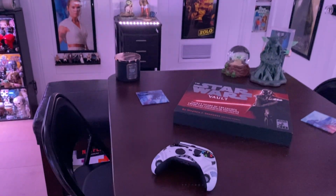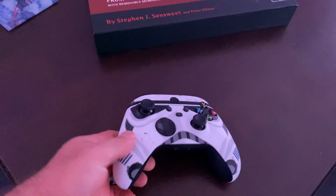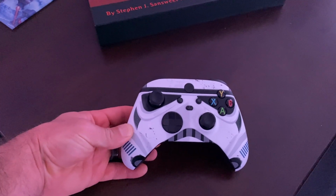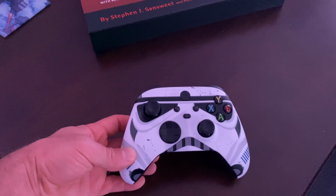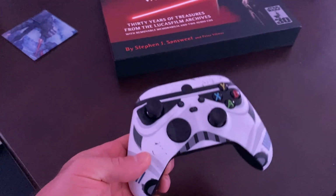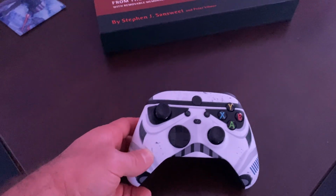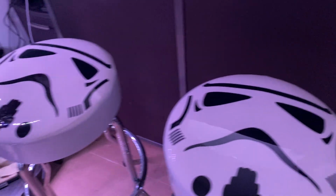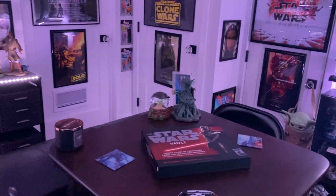But for my Xbox, I've wanted this for so long. I have some Star Wars controllers, and the Stormtrooper one, I've been waiting to find a deal on it. These are $200 new. I got this for $100, half off. It was on Amazon, used like new. It was unopened, so clearly somebody got it and just returned it. So cool, but I went with the Stormtrooper one because, again, it matches the aesthetic of the room. It matches my Stormtrooper bar stools. And I've been wanting to have a Star Wars controller for my Xbox down here for the longest time. So finally got that.